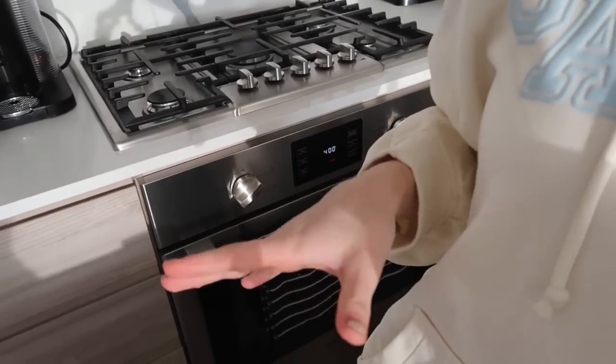I'm gonna try to do a lemon garlic broccoli. I got the oven preheating at the moment for the fish. Since the broccoli is gonna take the least amount of time to cook, I'm gonna start the rice first while the oven is preheating, because the fish only takes, I think, around 12 minutes. So that will cook fast.